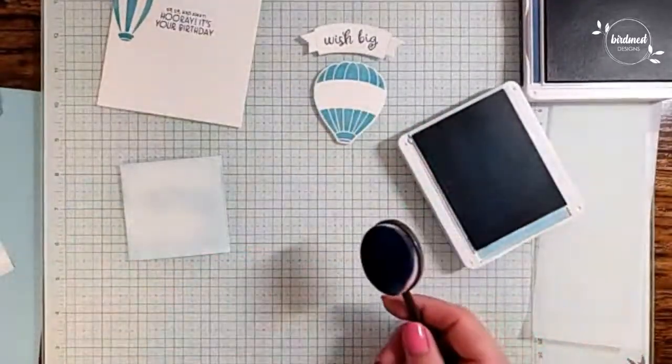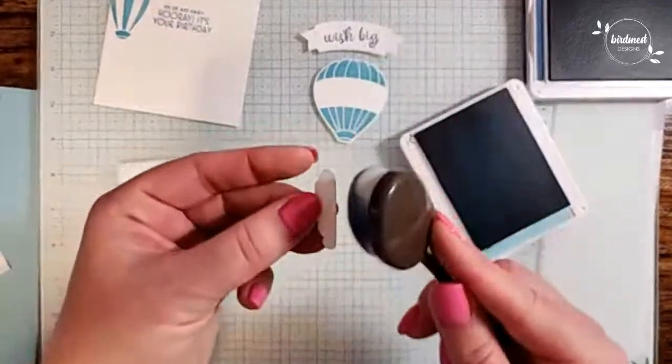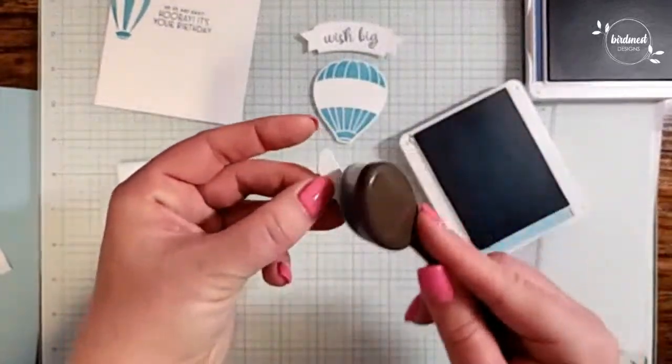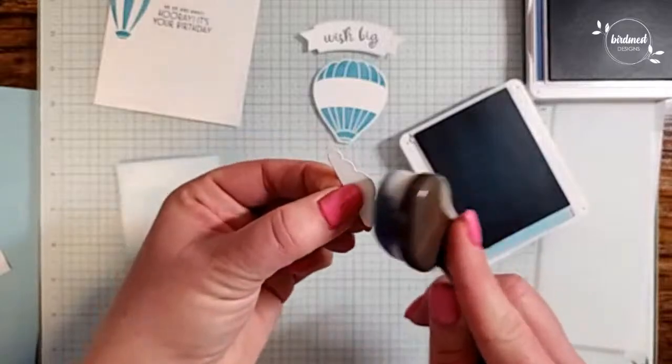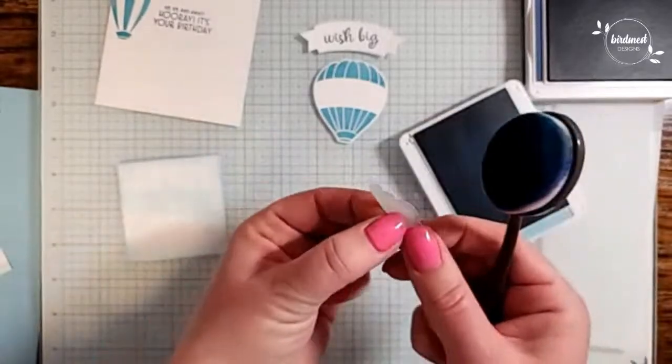And then I'm going to take my blending brush. This time I'm going to pick up my cloud and I'm just going to kind of dust the edges with my blending brush. Notice I didn't ink it again because I just wanted this to be nice and light.